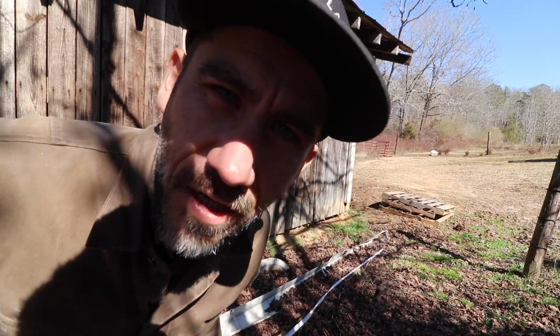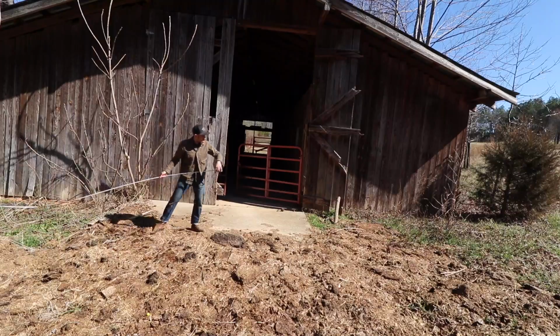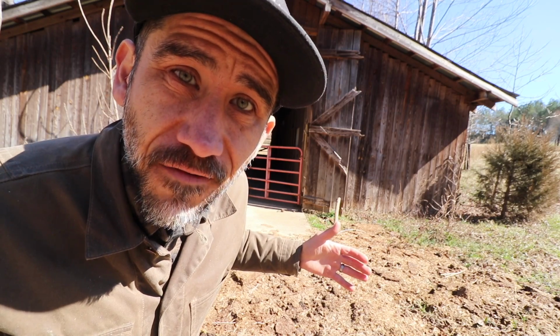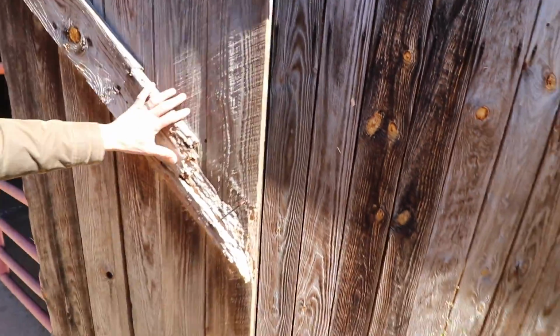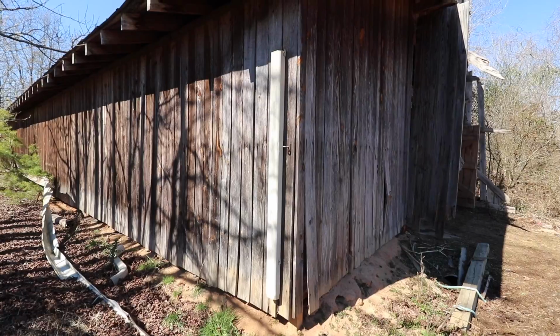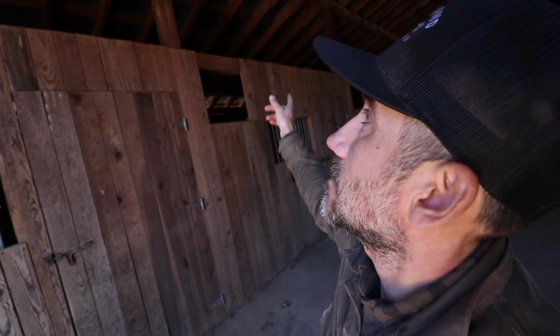Let's measure it, shall we? So this is a 90-foot long barn and about 35 feet wide. I mean, it's just some old doors that are all warped and messed up, but you know, that could be fixed. Maybe a sliding barn door. It does have lighting in here. It's like shop lights in the ceiling. It's not hooked up, but you can see all the wiring.